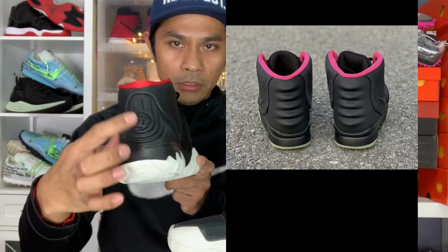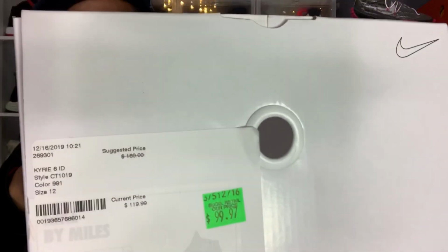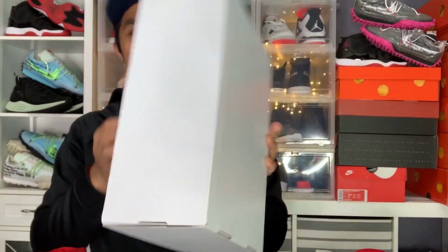And nice design on this bag. Also, I love the padding right here and very soft. And oh, I forgot to show you. Let me show you. Okay, the retail says 160 on the top of the box right there. 160, but then they're selling for 99.97, and then I picked them up with the additional 30% off, and also 10% because I opened a new Nike account.